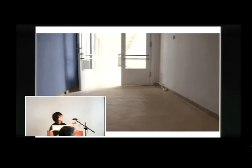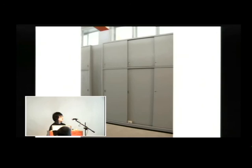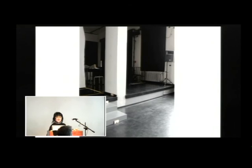I think I was one of the people who had a great opportunity to explore the building itself, because I wasn't in the theater space. Rather, I was outside, just walking up and down maybe 50 times, going through the whole building.